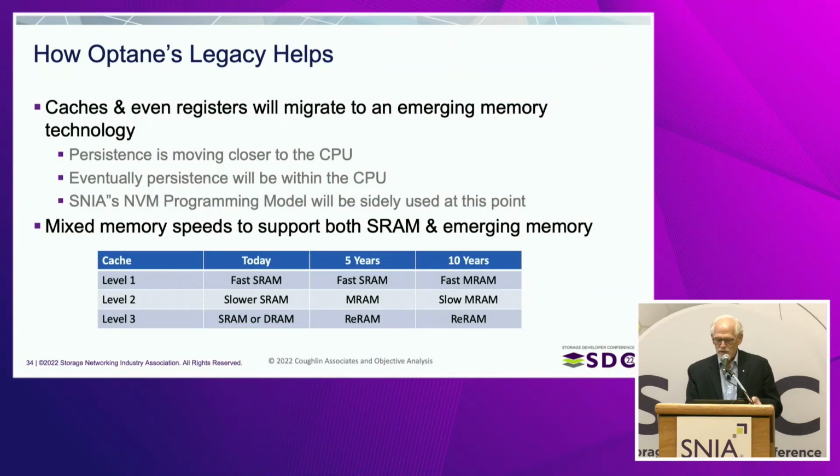So since SRAM will be replaced by a new memory technology, then caches will use a new memory as well, ultimately. Eventually, even a CPU's registers could migrate to this new technology, bringing persistence into the CPU. That will require elements of the SNIA NVM programming model that we talked about earlier. Also, fast and slow memories will be placed side by side in a memory hierarchy to take advantage of the approach that Optane required to mix DRAM and 3D XPoint. This table shows how this will play out, although the timelines aren't necessarily precise.